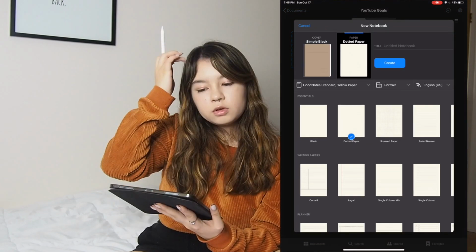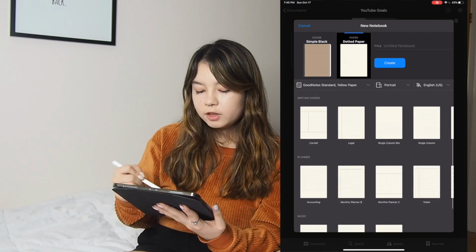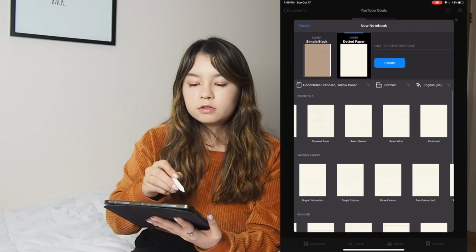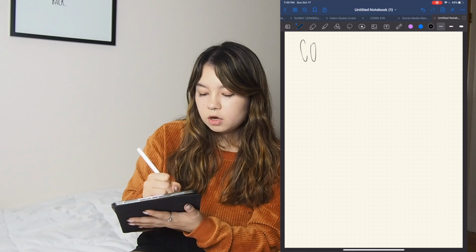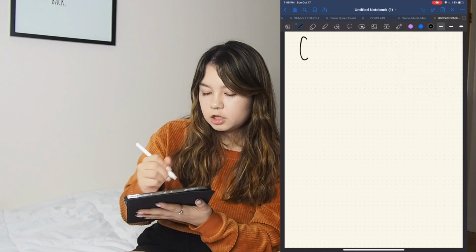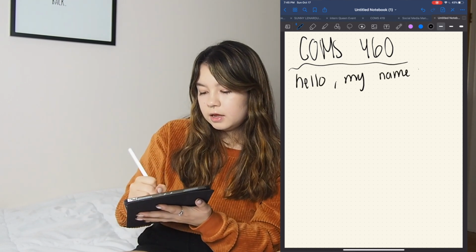So let's do a notebook. You can either pick simple cover or paper cover, and then you have endless options. You have blank, dotted paper, square paper, ruled narrow, ruled wide, flashcards, different writing papers, different planners. So you have an endless amount of opportunities with GoodNotes. Let's say I create a new notebook. I can write on it, so I can do, I don't know, oh my god, my writing, while it's like this, I can make it thicker too. So we're going to do a little bit of thickness. So comms, we're going to do 460 again. Hello, my name is Amanda. Smiley. Oh my god, that was an awful smiley.